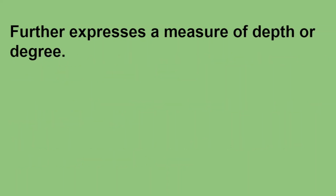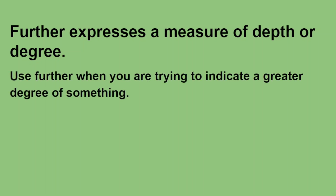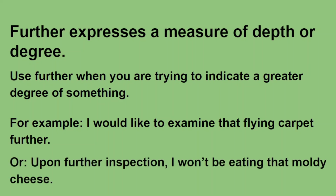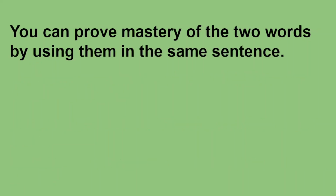Further expresses a measure of depth or degree. Use further when you're trying to indicate a greater degree of something. For example, I would like to examine that flying carpet further. Perhaps a little test ride? Or, upon further inspection, I won't be eating that moldy cheese. Ugh.